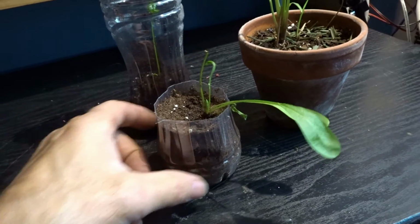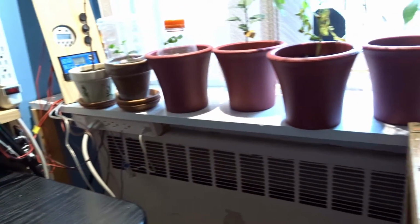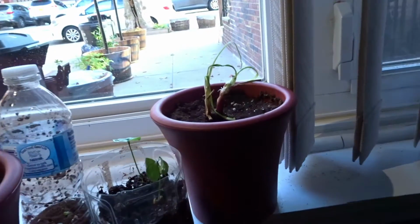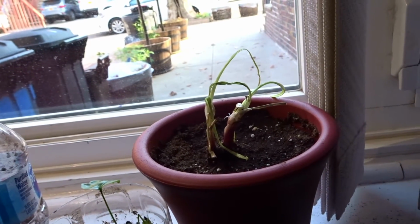Hope you enjoyed my Plant November update. Let's not forget the onion in the distance right here. Onion up and down, it should grow some more.